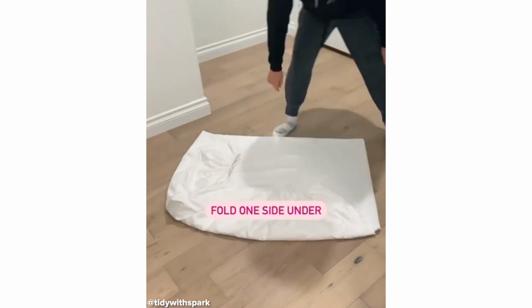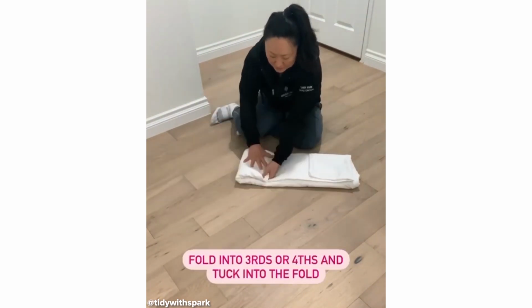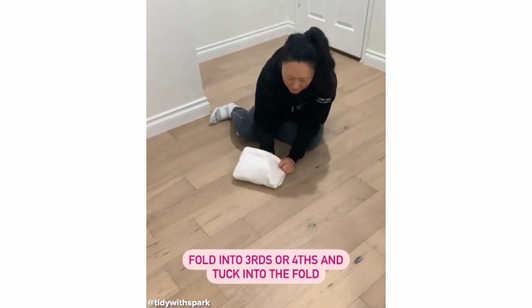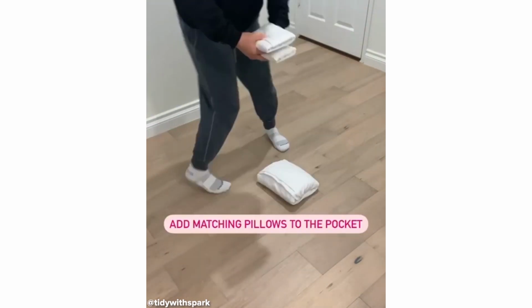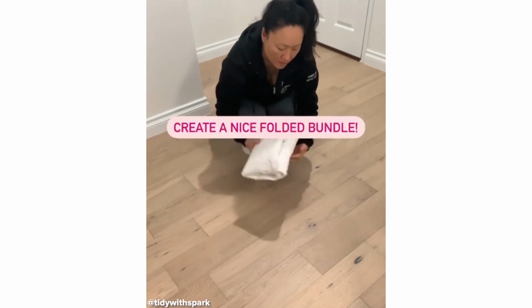Fold one side under and then fold into thirds. Then fold into thirds or fourths, then tuck the remaining piece to get a nice pocket fold. Grab matching pillowcases and tuck into the pocket fold. And now you have one nice little bundle.